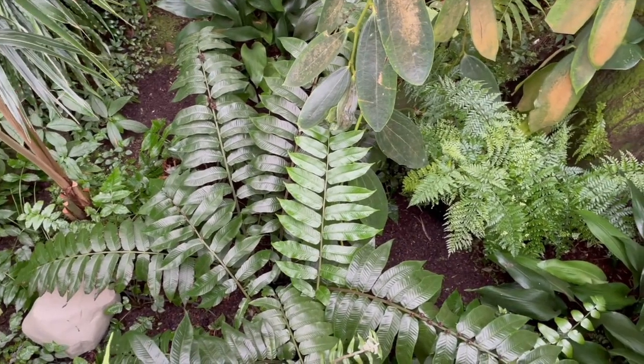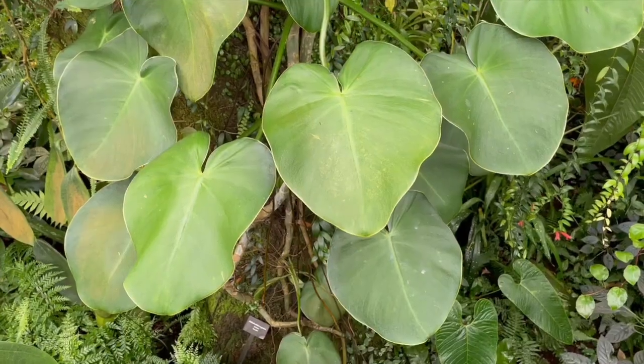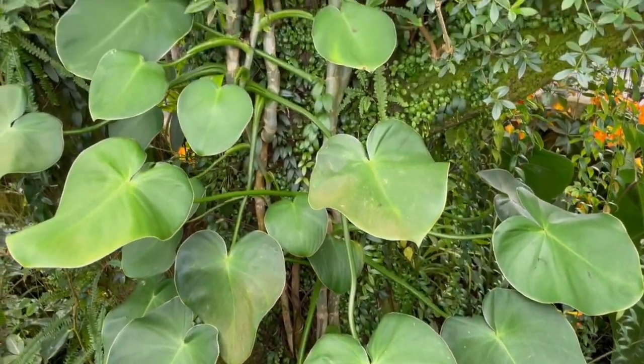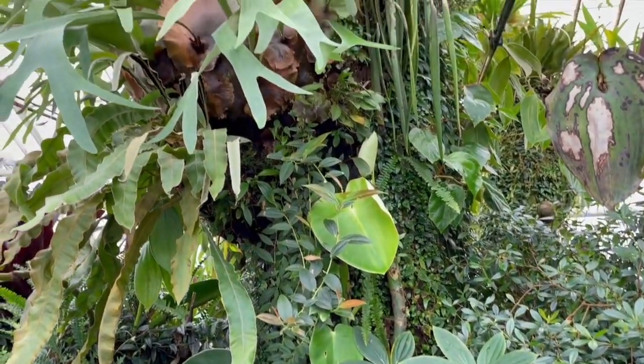Due to the higher elevation, the temperature is cooler than the lower parts of the forest. Highland Tropics is generally located 3,000 to 10,000 feet above sea level. The humidity level is almost at 100% year-round.